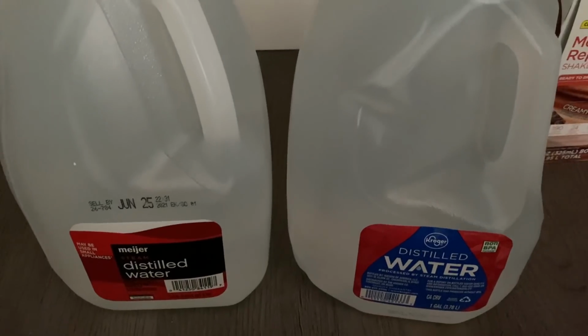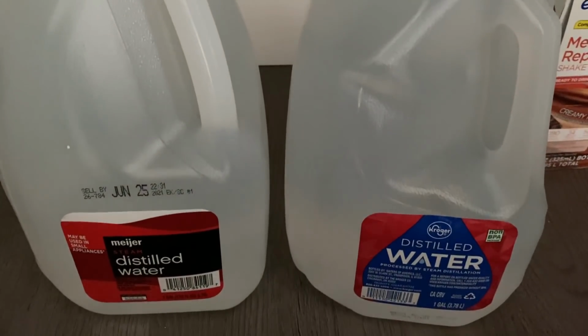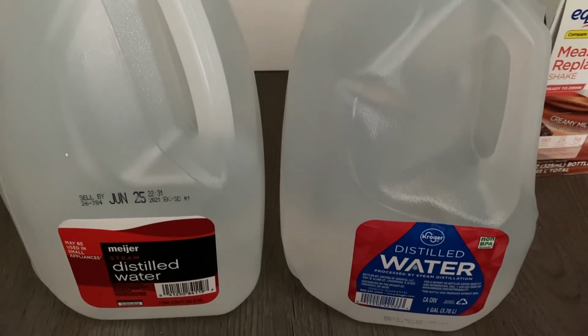So when you see a good sale, maybe grab a case or two and just have it for those just-in-case instances. An example of stocking up on water is my husband, who has a sleep apnea machine. So it's always really important that we have extra gallons of distilled water on hand, because he goes through those pretty quickly with his machine. So if you have anyone in that instance, stock up and grab a few.